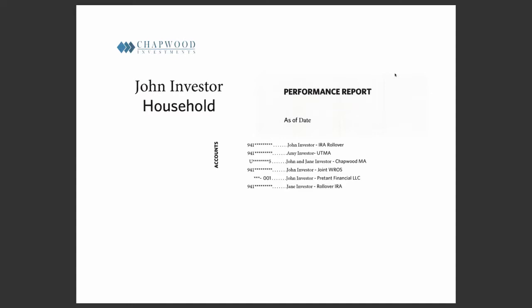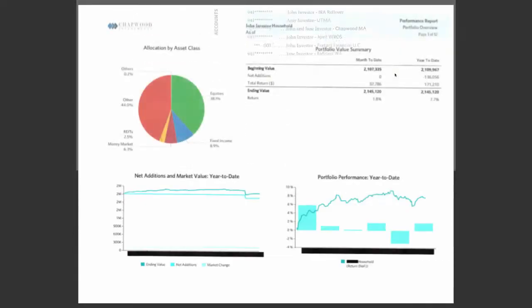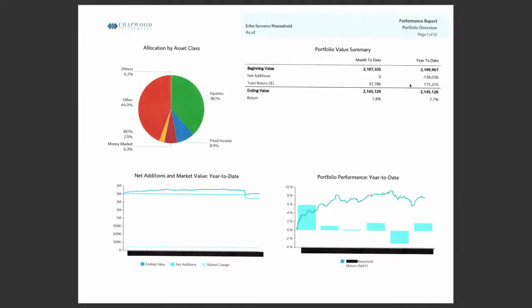So not only do you get a statement directly from the custodian where your assets are being held, you also get a consolidated report, and we use a firm called Black Diamond. So this is an example of one of those reports. And you'll see right off the bat exactly, and I'm highlighting right over here, 171,000 on this account. And this is just a made-up account. To give you an example, I've redacted a lot from it.